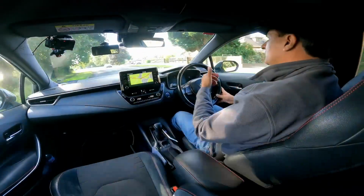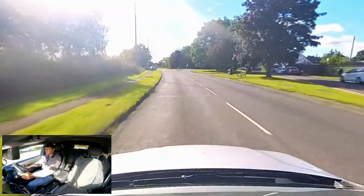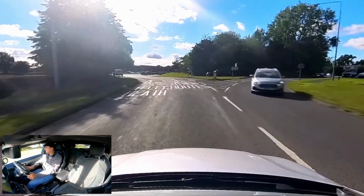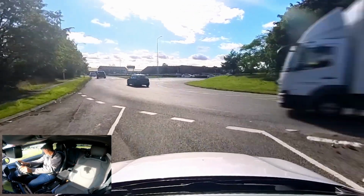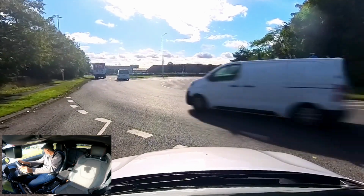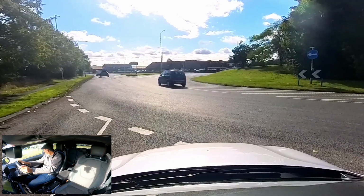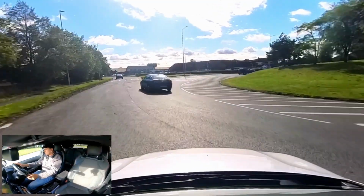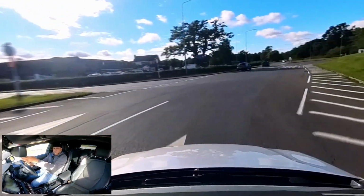We are coming from the Solihull side and we are going to take the 3rd exit to the right. So mirror signal right, choose the right lane. Now right lane here. Now we can see 3 lanes and the second exit, so we will stay in the middle.